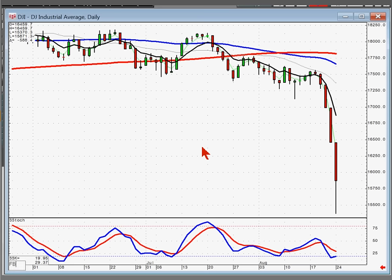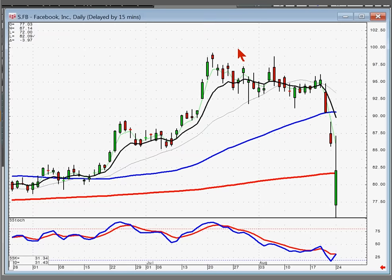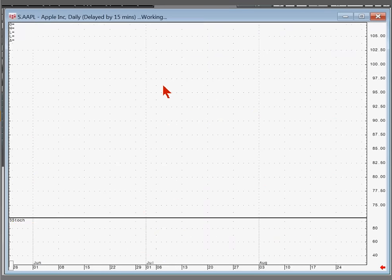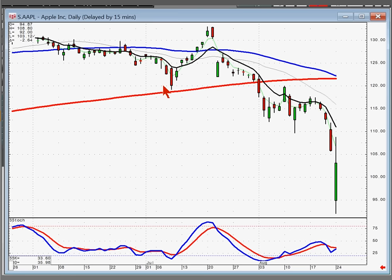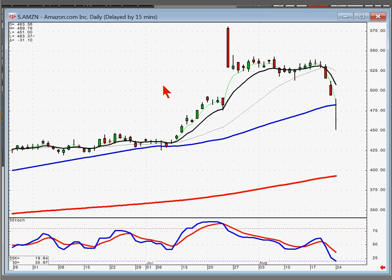All right, last two, Facebook. Nothing here. I was never intrigued with Facebook's chart until it broke out above this level. So that was one of the ones you could have stayed short on. But all the biggies you could have been short on. Netflix, Apple, Amazon, and they all failed. Tokyo down 3.47. All right.